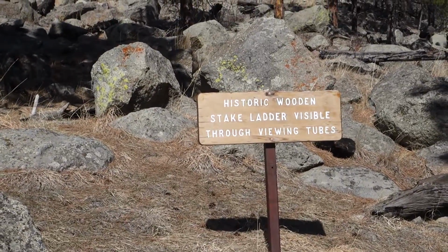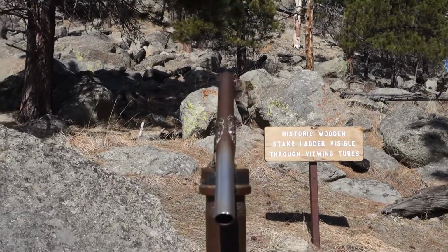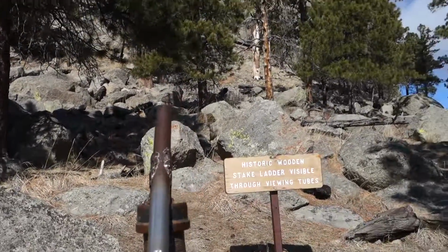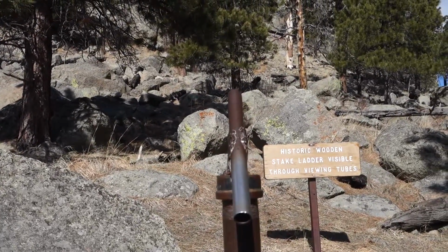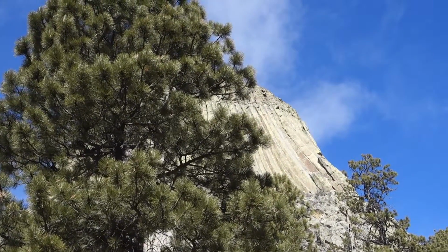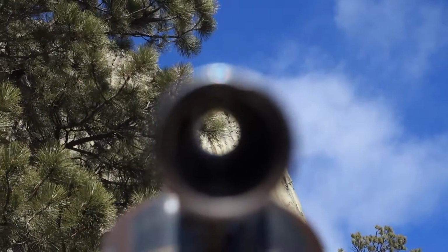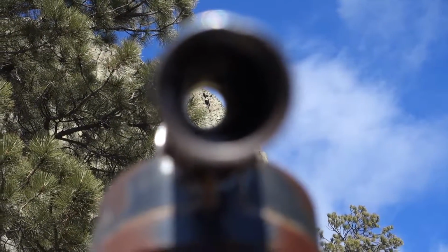Trying to find this ladder. Supposedly if we look through here, this is stabilized so we can't move it, we should be able to see a wooden ladder hanging on Devil's Tower, but we can't see it. You guys see it? You see a ladder in there?